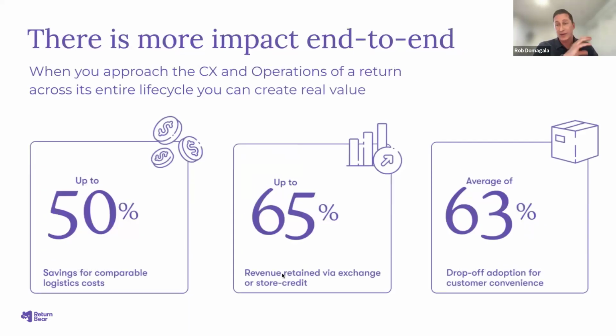And again, when we string these things together, the more brands we see thinking about this end to end is where we start to see material impact being created from a bottom line perspective. Often we'll see up to 50% savings for comparable logistics costs when returns are isolated and optimized in this manner. Obviously, retained revenue is always key through a return flow, exchanges and store credits. One wants to position to customers.